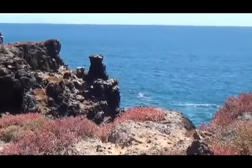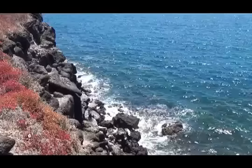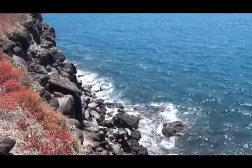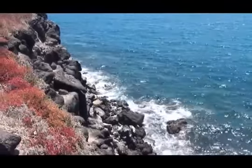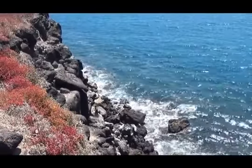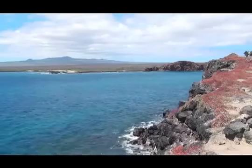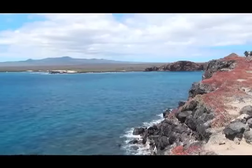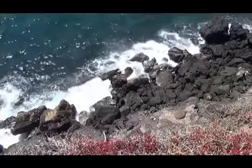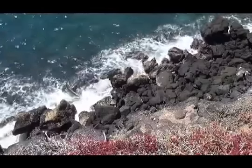And there is another special feature. The islands shift. They're located on a tectonic plate which covers a magma chamber. They move from west to east, as if on a conveyor belt. That's why Fernandina, in the west, is the youngest island, and Española, in the east, is the oldest.